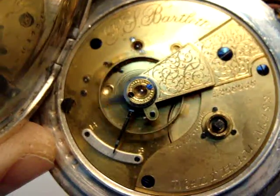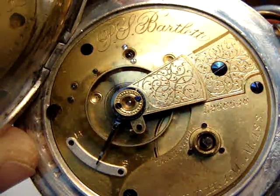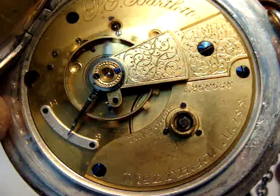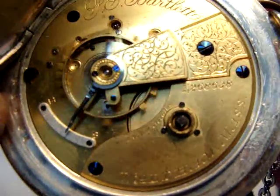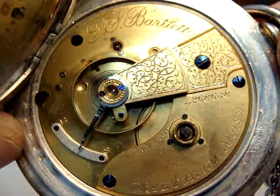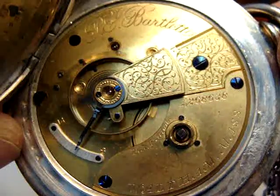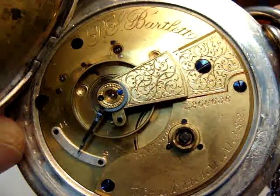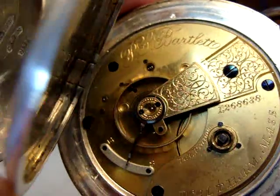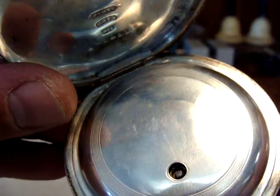I'd like to invite you to take a look at something really special. This is a Waltham PS Bartlett model built in 1878 in Waltham, Massachusetts. Serial number 1,268,628. Waltham produced roughly 50 million such watches over the course of their 100 years of being a business.